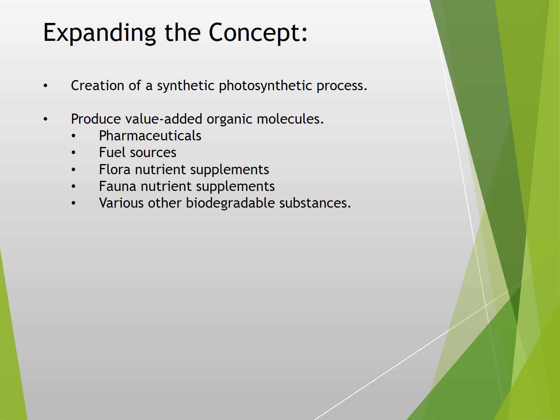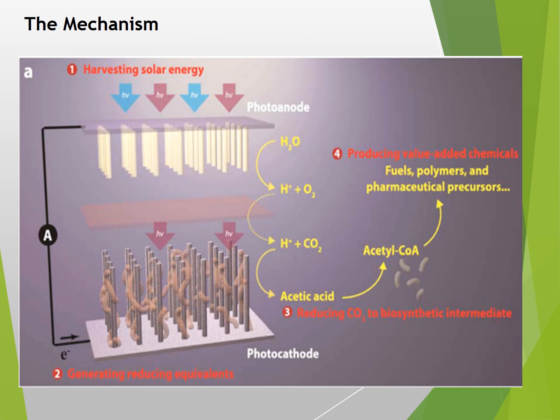With a system such as this, we could produce a plethora of organic compounds such as pharmaceuticals, fuel sources, maybe ethanol and various other things that are utilized today, flora nutrient supplements, fauna nutrient supplements, and a multitude of other biodegradable substances. Current prototypes of artificial photosynthesis arrays have been constructed and well tested in Berkeley laboratories.